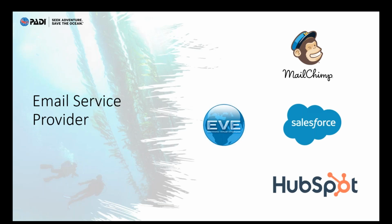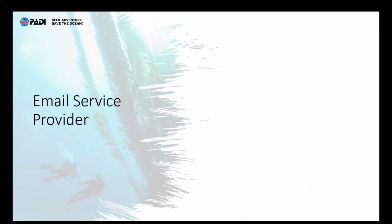You may recognize some of the logos on the slide. These are just a few of the email service providers available that can help you to manage your email marketing. The main reasons to use a service provider include ensuring that your emails actually send. Many email accounts and service providers like Gmail or Outlook limit the number of emails you can send at one time, which might be okay to begin with, but as your business and customer base grows, it could get tricky.